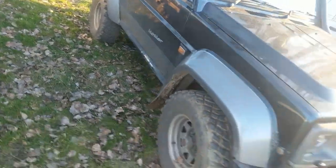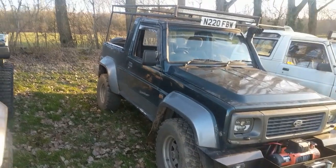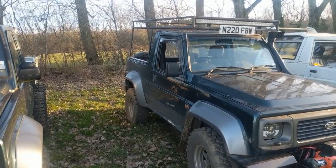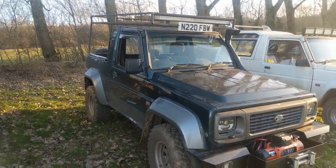Originally this truck was going to be sold two years ago, and then I ended up falling in love with it, so I couldn't lose it. It was designed for someone to use as a gamekeeper truck, and they were going to take it out so they could do whatever they were doing, shooting and whatever else. But anyway, that's that truck.